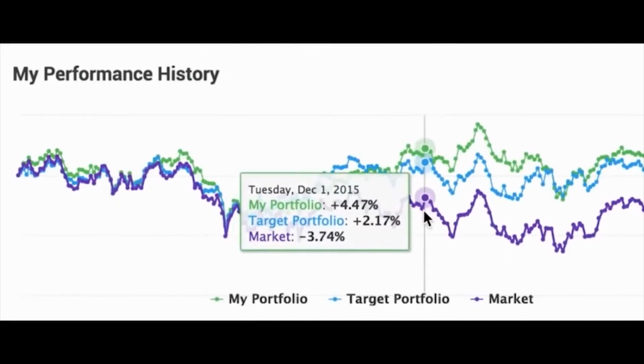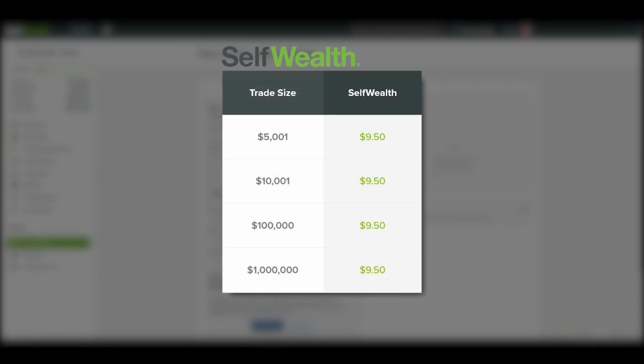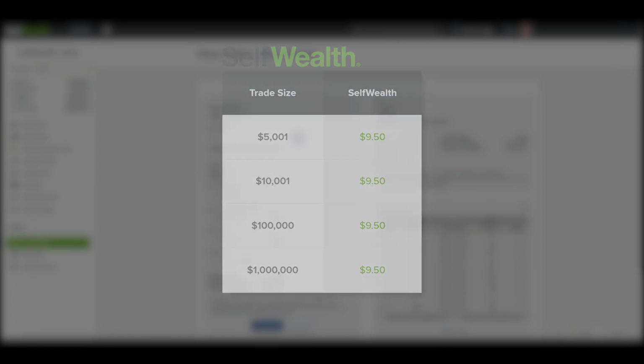Selfwealth is easily the cheapest CHESS broker available to Australians. Their fee is $9.50 per trade. That's it. No tiers of charges, no calendar month, no percentage of trades. Buying $2,000 of shares, $9.50 brokerage fees. Buying $1 million of shares, $9.50 brokerage fees.